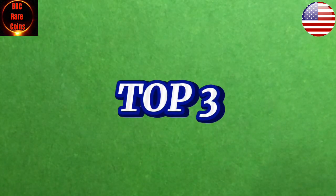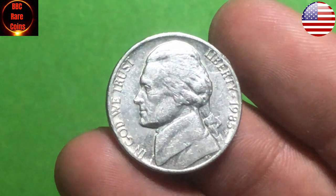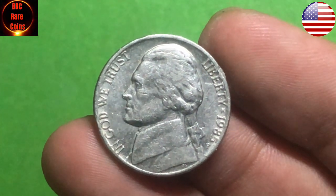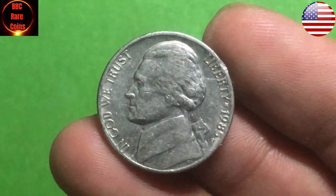Top 3. Can a simple 5-cent coin from 1985 really be worth $58,000? It sounds unbelievable, like something out of a collector's dream. But it's true.